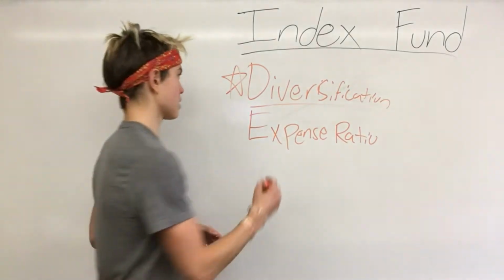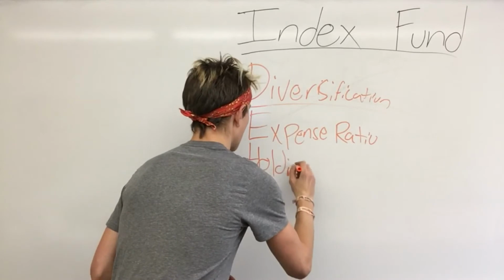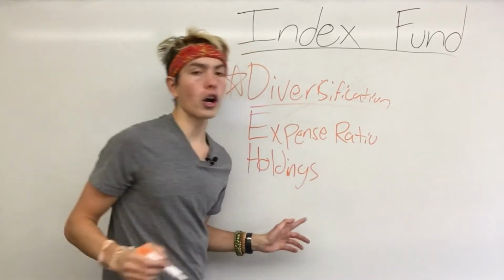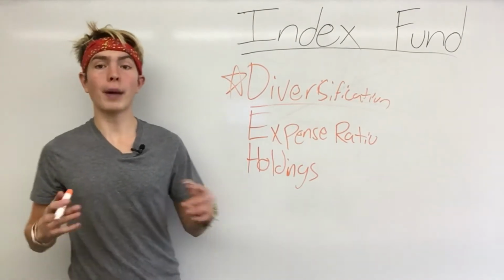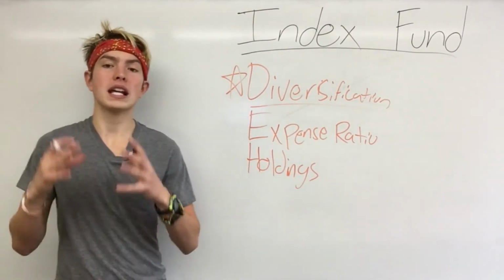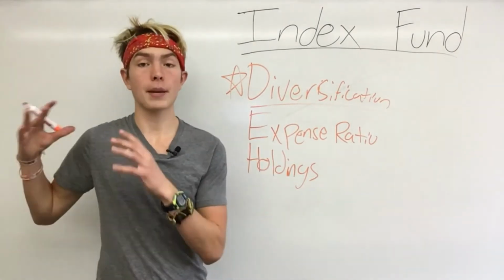Next, you want to look at their holdings. So this sort of goes along with diversification, but you want to look at exactly what their biggest holdings are. So what are they most heavily invested in? What companies, what stocks, what bonds are making up the majority of this index fund, because those are going to have the most sway on where this thing moves.